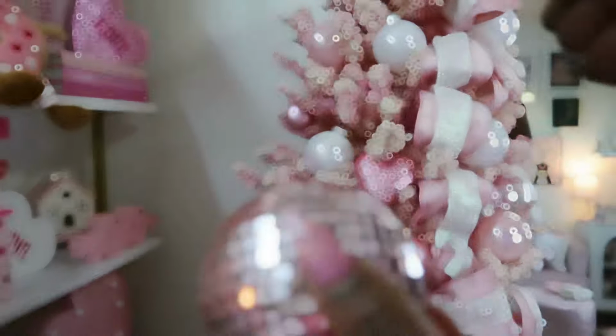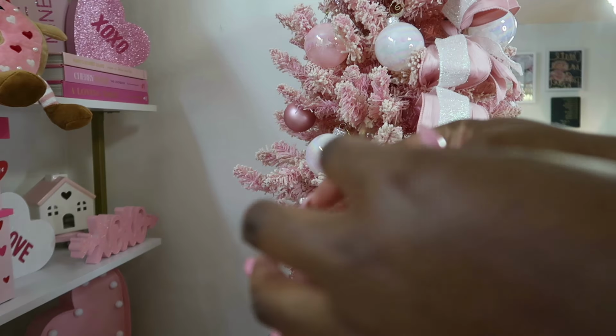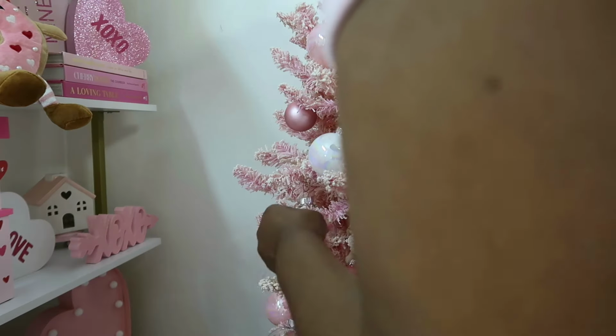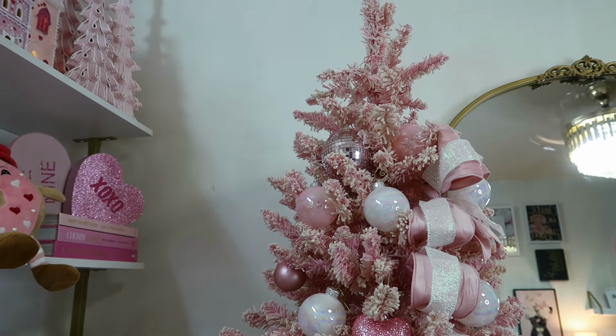In this Decorate With Me video, I am showing you guys my 2024 Valentine's Day tree. And y'all, I really love how this tree turned out this year. Last year was okay. That was the first time I ever did a Valentine's Day tree, but this year I had opportunity to perfect it.